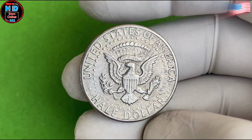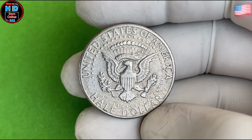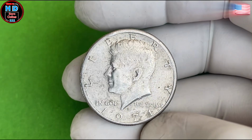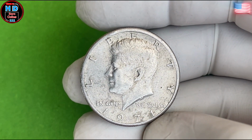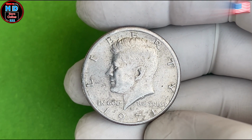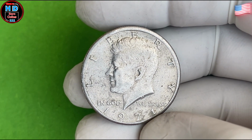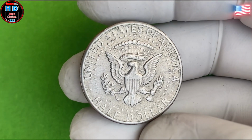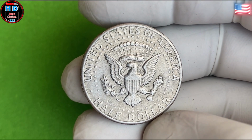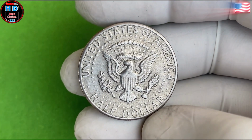The story of the 1971 Kennedy half-dollar serves as a reminder of how coins evolve over time and the ways in which they continue to capture the imagination of collectors. Whether it's the historical significance, the unique design, or the potential for rare finds, the 1971 Kennedy half-dollar remains a beloved and valuable part of American numismatics. So, next time you come across a 1971 Kennedy half-dollar, take a closer look. It might just be the rare gem you've been searching for. And remember, it could be worth far more than you ever expected, up to a remarkable $68,000.